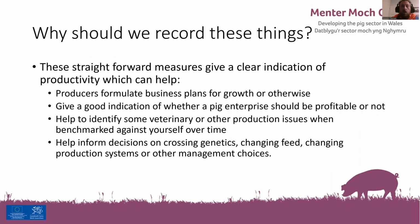So why bother at all, really? There are still people in the industry who do not record at all, commercial producers who do not record at all. If they recorded, I could look at their performance and pick them out from a spreadsheet. I'll be honest, it's fairly easy to see the people who don't record, because you tend to have issues that would be picked up quicker on a farm that records. These issues linger a little bit: subclinical disease, nutritional problems, stocking density, that kind of thing, just rumbles on and on, because nobody's looking at the numbers and going, oh, there's a problem there.